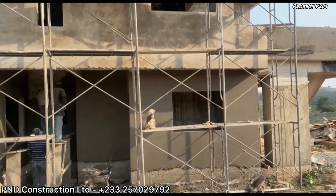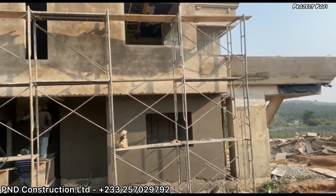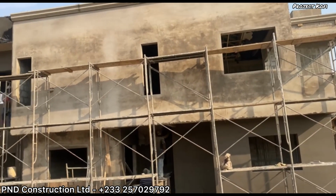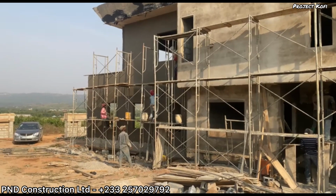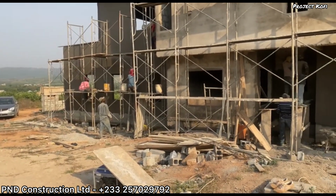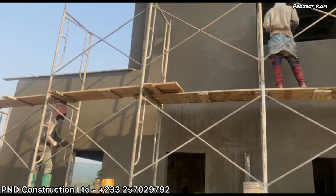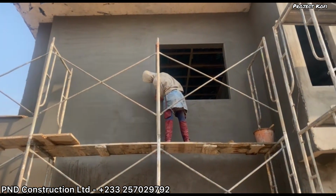With this plastering, we've used Sika waterproofing additive. There are two different types that we use for different parts of the projects. The Sika products, we do sell them and stock them. It is a worldwide renowned product, and it's been tested widely, so it's commonly known on the market. As I said, we stock all the Sika products that we use on our projects. We are a named distributor for Sika in Ghana.